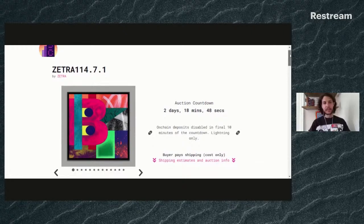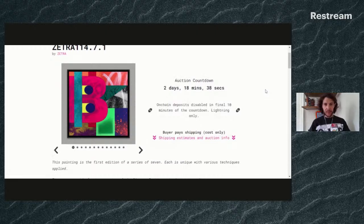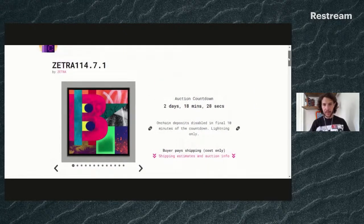ZETRA114.7.1. This is an original painting by none other than ZETRA, who will be joining us shortly to get behind the art, tell us his story. This is a first edition of a series of 7. Each of the editions will be unique in their own ways. We'll hear about all the details from the man himself.